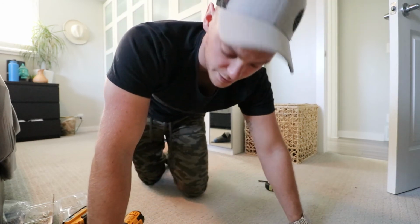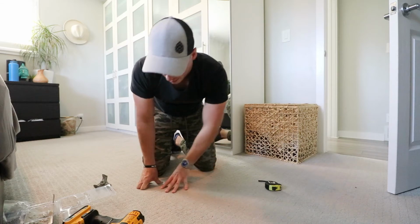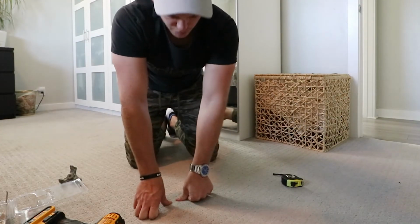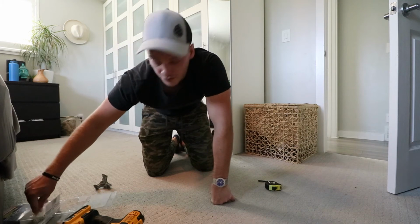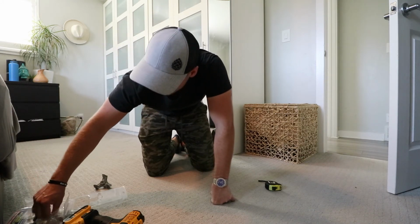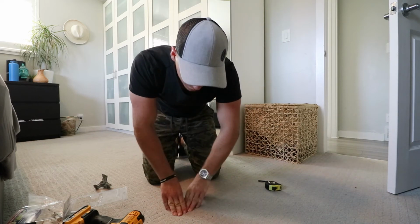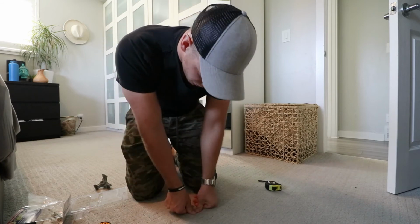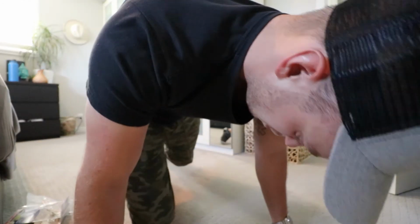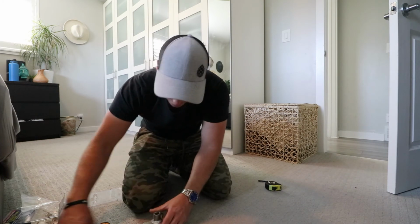still a little squeak right there, but a lot better than it was, right? So we've got another little squeak coming through. So what we're going to do, I don't even know if you can hear that on the camera, but there is just a tiny little squeak there. Sometimes you do have to use 2 screws. I'm going to go over this way, do another little screw right here.